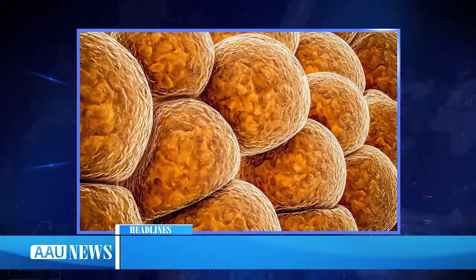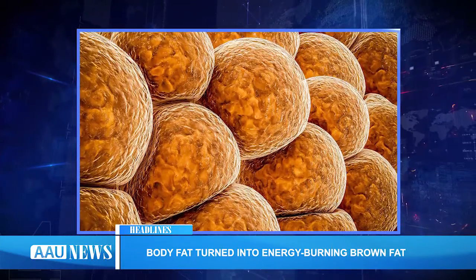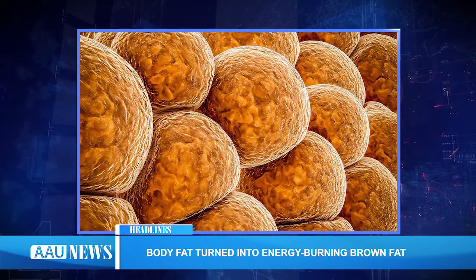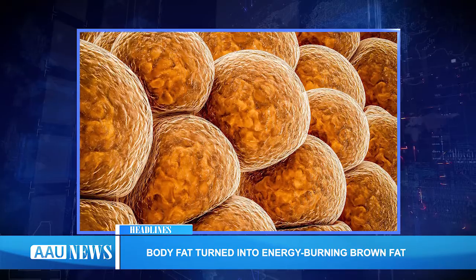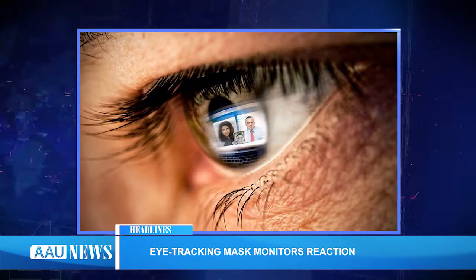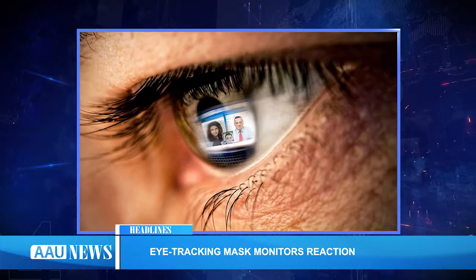Before we go, a recap on the headlines. CRISPR gene editing transformed body fat into energy-burning brown fat, which helps mice avoid weight gain and diabetes. Also, eye tracking masks can be used to monitor the reactions of individuals to what they see.